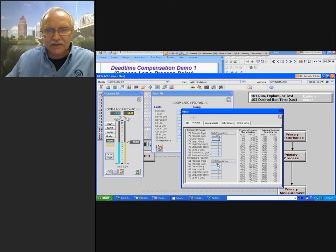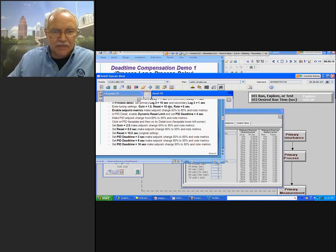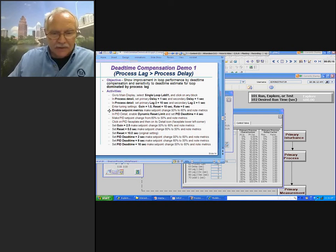Let's go in and make sure the controller tuning settings have a gain of 1, a reset at 10, and a rate of 0. So, that's what we have, so we're all set there. Now we're going to enable the set point metrics and see how we do with just a traditional PID for set point change from 50 to 60%. So, I didn't enable the set point metrics. So I want to do that first.